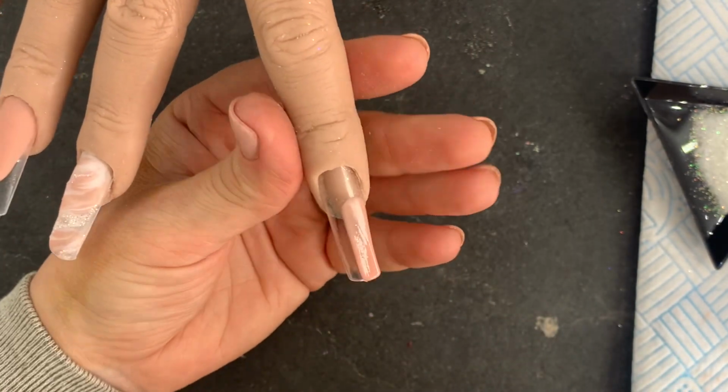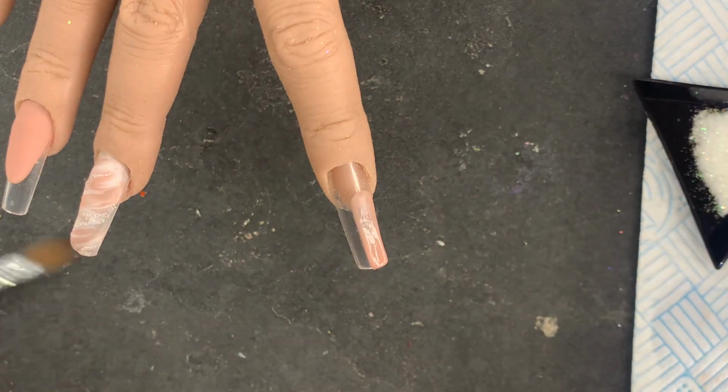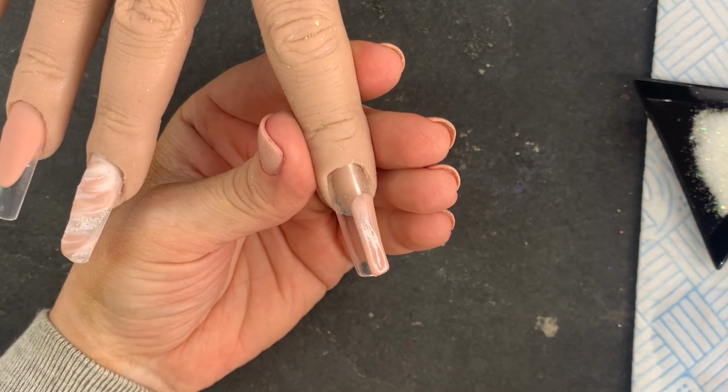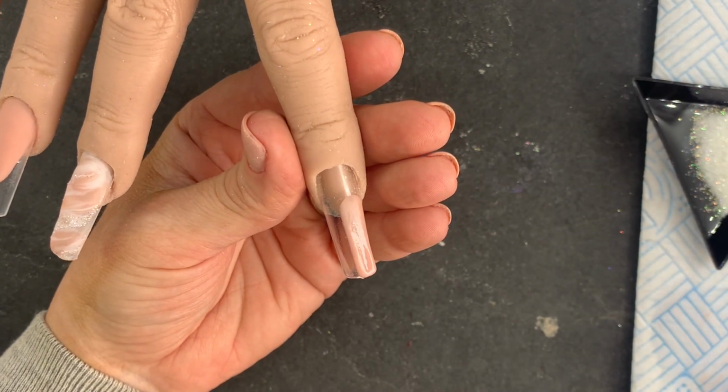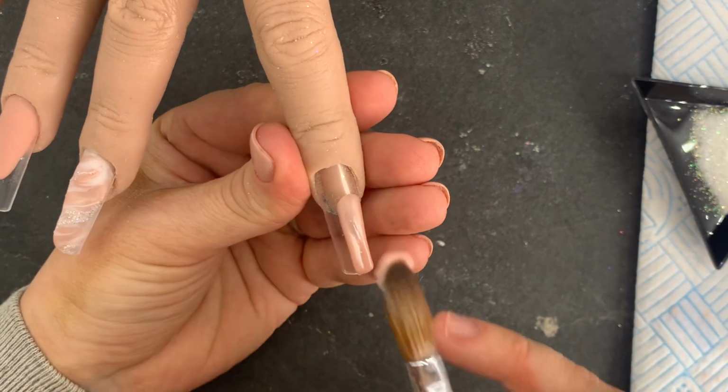This one, we're doing a little bit of colour blocking. I get asked a bit about colour blocking. People are like, how do I do colour block? If you can do that reverse French that we've done on the ring finger, you can colour block. As long as you can control your product, you can colour block. Because all you're really doing is building a wall.